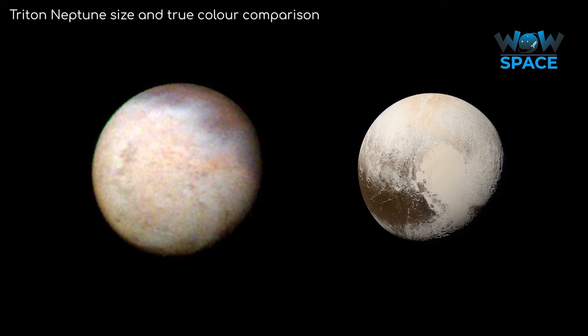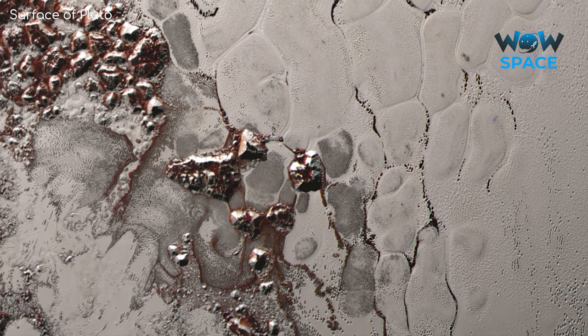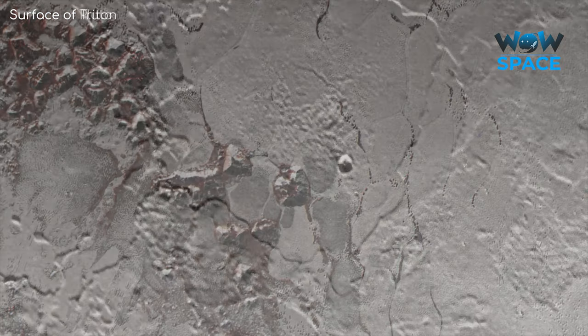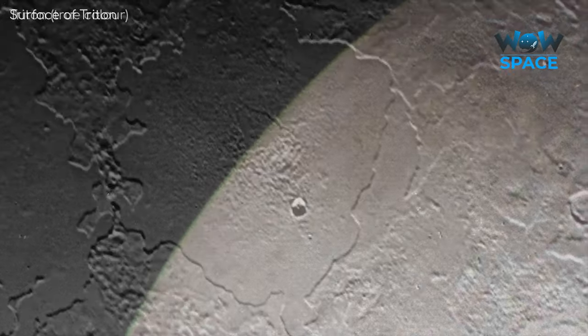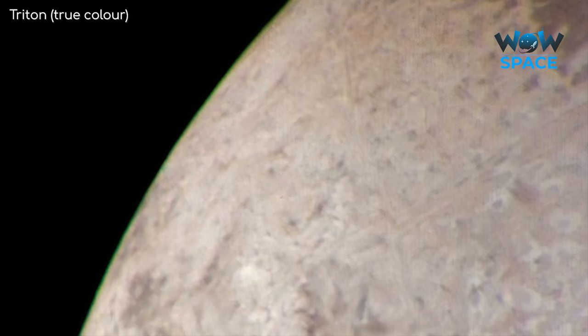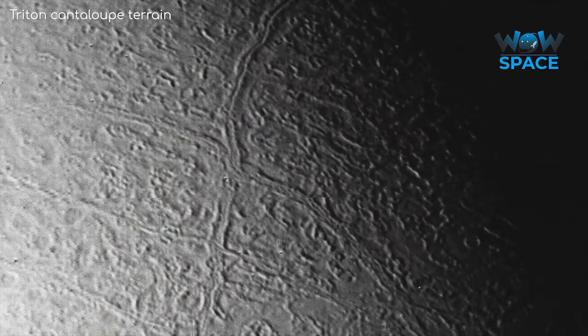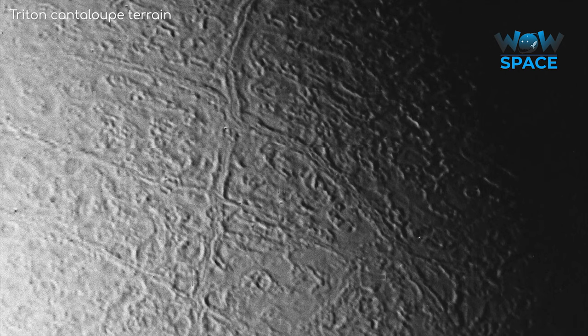I mentioned that Triton shares similar characteristics with Pluto. What exactly does that entail? Well, they both have a predominantly nitrogen ice surface with other ices mixed in, like water and carbon dioxide. It has quite a flat terrain. Its topography never varies by more than a kilometer, although Voyager 2 did see ridges and troughs, plateaus, and ice plains.